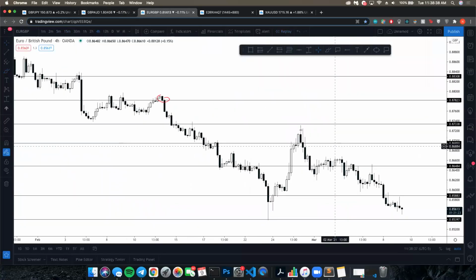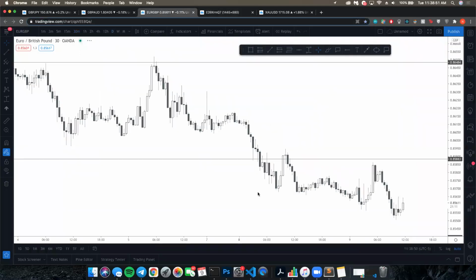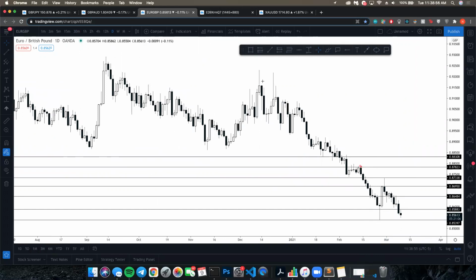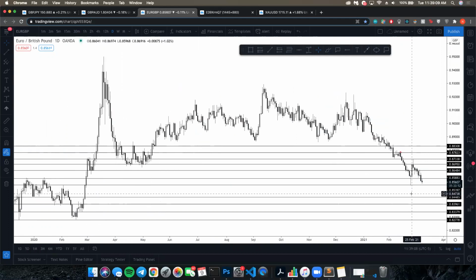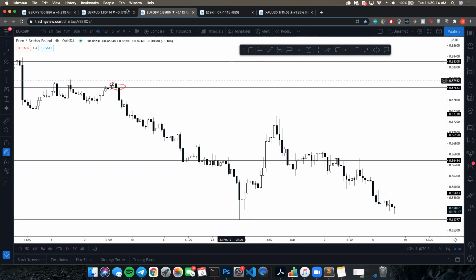Moving on to EG. This was the analysis I sent to my group last night. Basically, and I even posted on Instagram to watch out for EJ, right? Because we had just closed below this daily level, right? So what we were looking for is daily to pull back and set up for better sells, right? And as you can see, it's a solid daily level right here. Every time we close below here, daily retests it and then pushes down. So this was our next level because there's a solid range right here, as you can see.